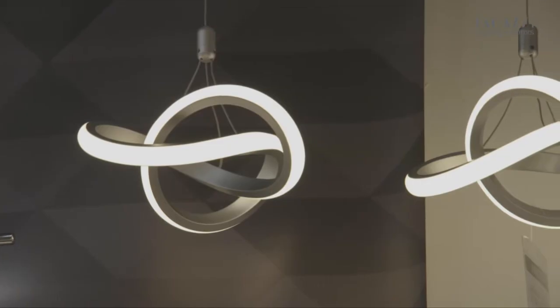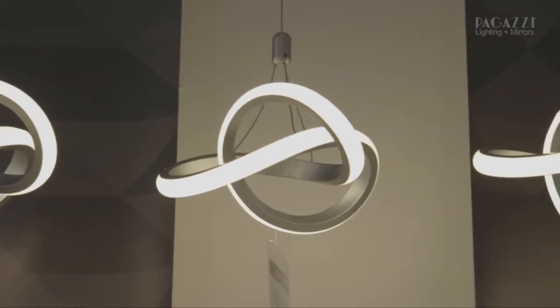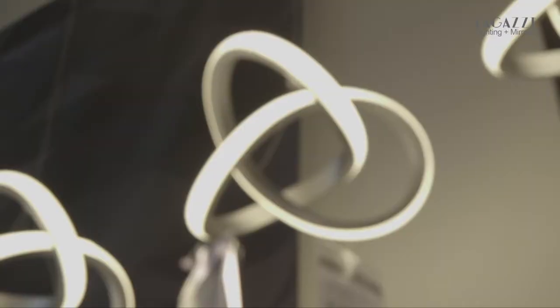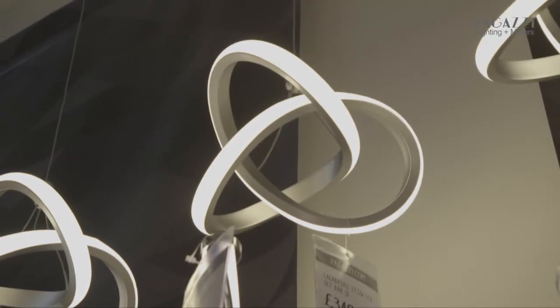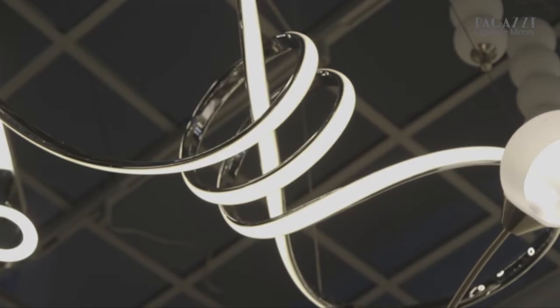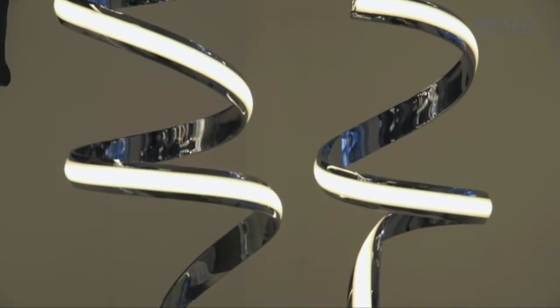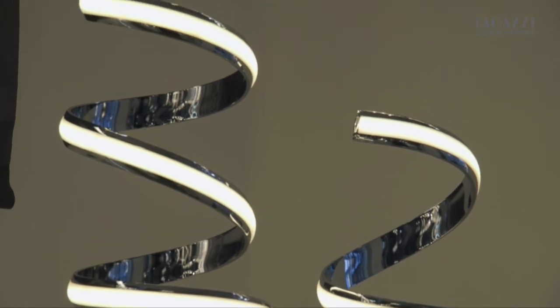So what does integrated LED mean for you in your home? Well, first of all, because the technology is built into the light, there is no more changing of bulbs and no more fights with your other half to get them changed. These components are tested to last the life of the fitting, so there's no need to worry. And here at Pagazzi, we know that when you've made an investment in a new fitting for your home, you want to make sure it's built to last. That's why we offer an extended guarantee on all of our integrated LED fittings.